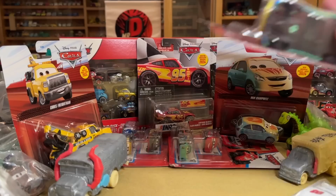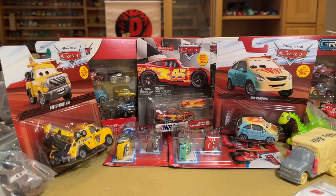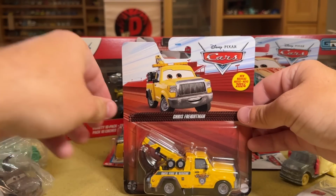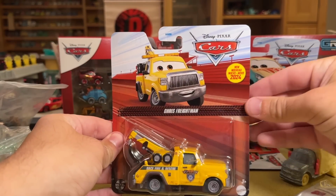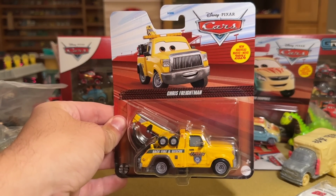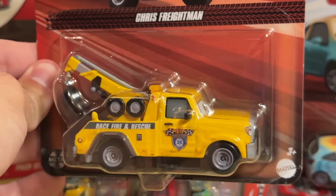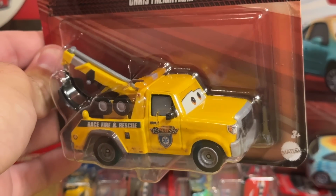Now, I don't know what to really start with first, but I do want to talk about something I know a lot of you guys will have questions about, and that is this Chris Freightman. But it's not just any Chris Freightman because it has been customized to be Herb Curbler from Cars 3. And you guys might be thinking, Herb Curbler, that's the four-wheel drive next gen. Well, yes, and also it is the yellow tow truck.